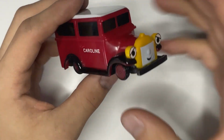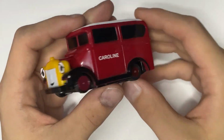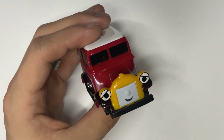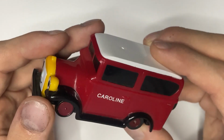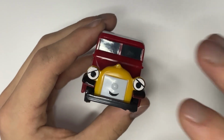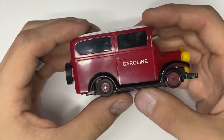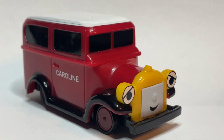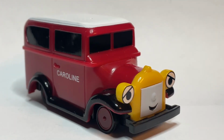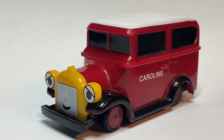Look, Caroline is so simplistic. There's really not a lot to her, but that's one of the things I love about her character. Just look at her. She's kind of adorable. She's got these eyes here on the front, and I think these are stickers. I could be wrong. I'm not going to mess with them and risk messing this up to find out, but those could be stickers. Besides that, it's literally the same as Birdie, like a Tomy Birdie. Red, black windows. She says Caroline here on the side, which is pretty cool. And she does have the tire here on the back and a nice white roof.